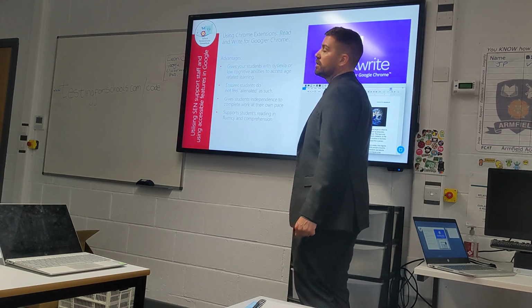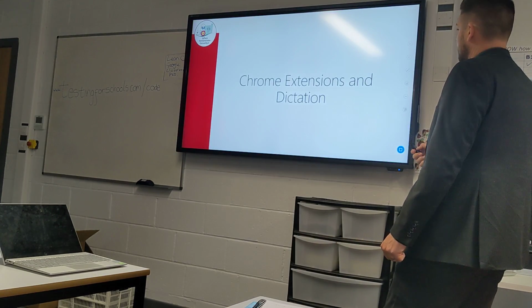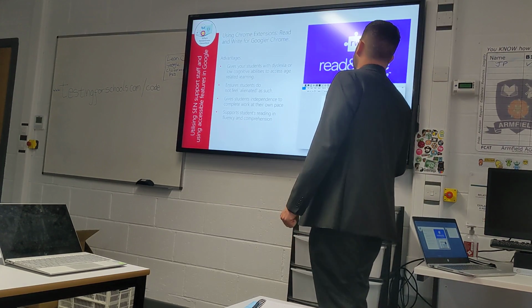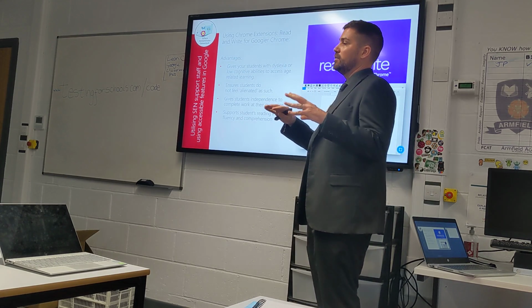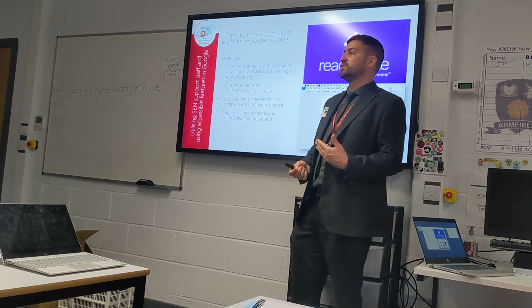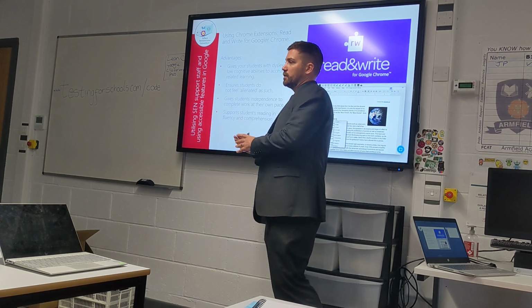The next one, this is my favourite, this is called Google Read and Write for Google Chrome. This works great because it works really well within the actual browser itself. So let's say you're getting your children to do some research, they may be on Wikipedia or on a website you've created a link to.